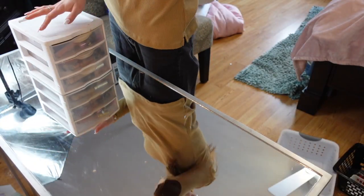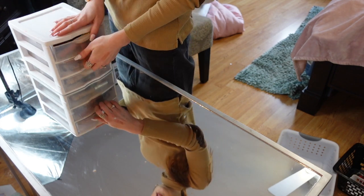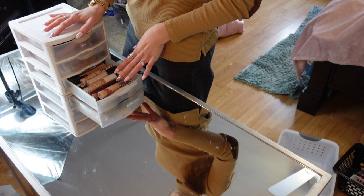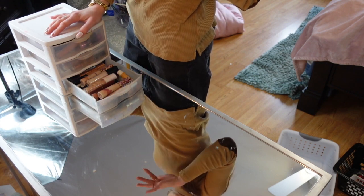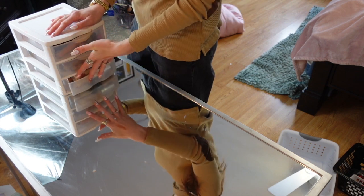This little caddy here used to have my very bright lipsticks in it, my nude lipsticks, and then it used to have my concealers. That has changed. My makeup collection has gotten a lot bigger since then.